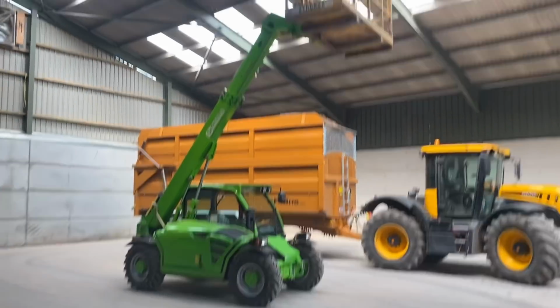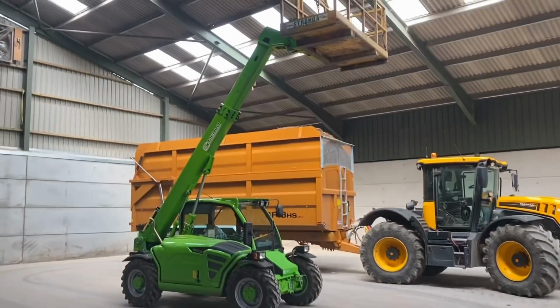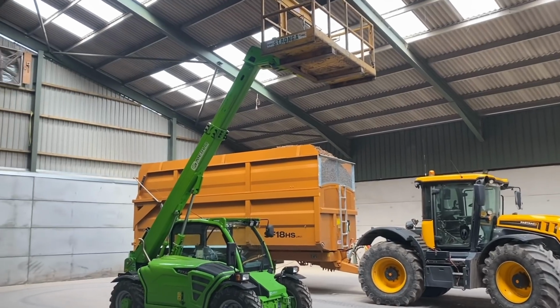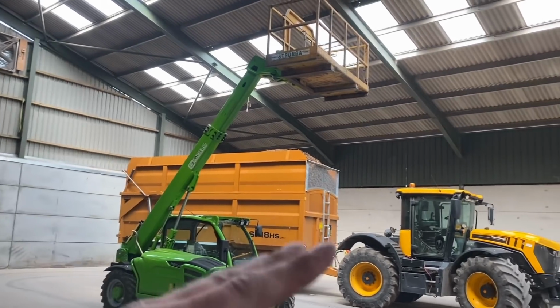Baby Merlo and a man basket makes a baby cherry picker. That's not even full height as well. It'll go probably twice that height. The boom's only out a little bit and it'll go up higher.